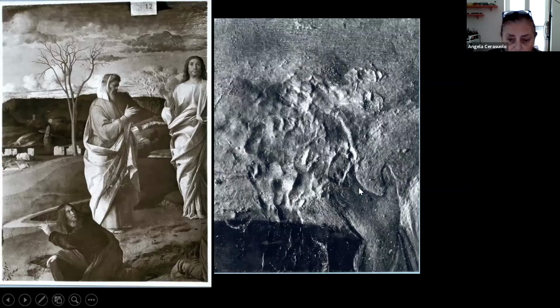What we see here is the old X-ray that was made in 1956. It's an image made less readable because of the big cradle that I will show after, and that we removed.